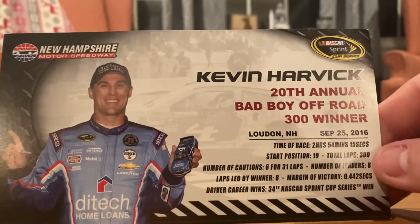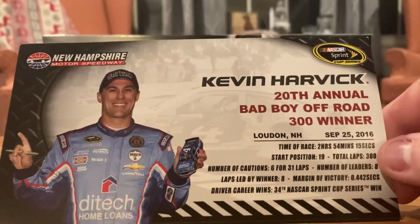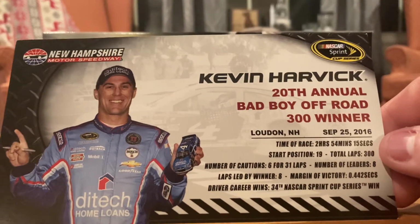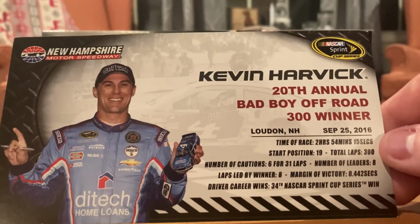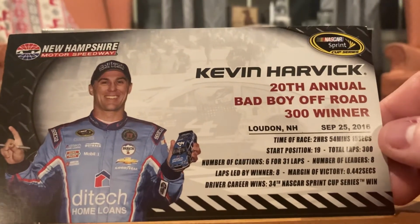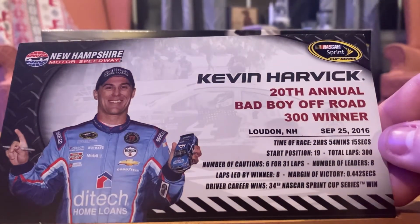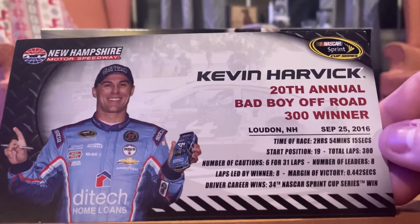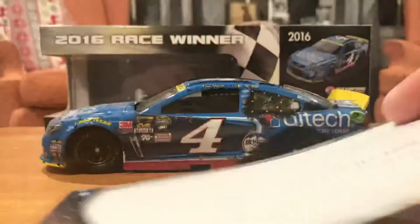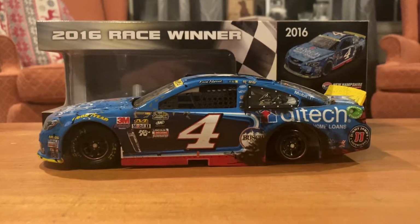We've got the Kevin Harvick 20th Annual Bad Boy Off-Road 300 winner, Loudon, New Hampshire, September 25th, 2016. The race was 6 minutes under 3 hours. Harvick started 19th, 6 total cautions for 31 laps, 8 different leaders. Harvick led 8 of the 300 laps and won by just under half a second at 0.4. And this was his 30th NASCAR Cup Series win, or 34th. I think I said 30th.